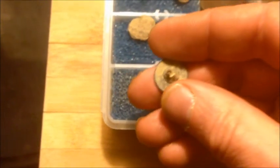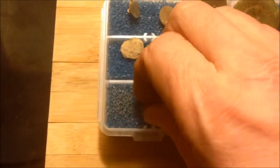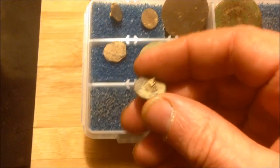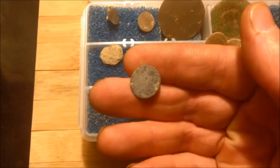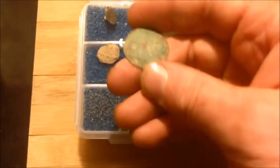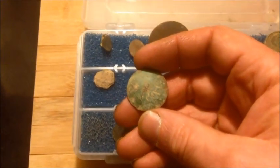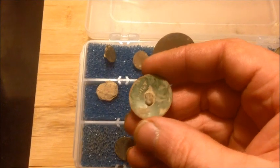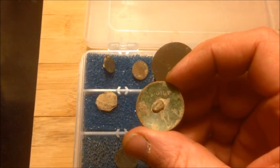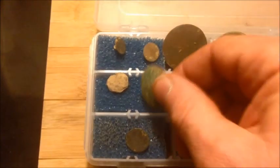Here's just a standard flat button. Let me get the focus here again. Basically not a flat button, but a tom back button. Beautiful. Another, this is like a dome button. It's very green. I don't think I showed this being dug up today. Shank still on tight, and it says "Be Guilt" on it. Not exactly sure what that means.